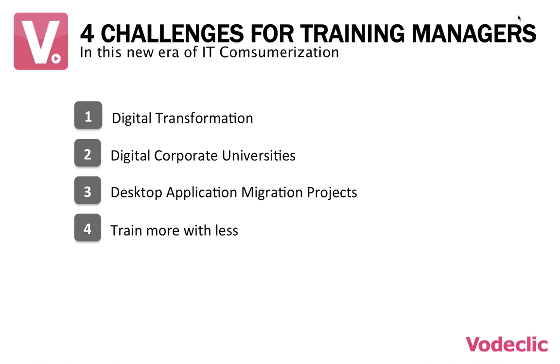Another white paper that we produced a while ago about Office 365 migration projects, where we demonstrate how CIOs and HR need to work side by side to ensure the success of those migrations.